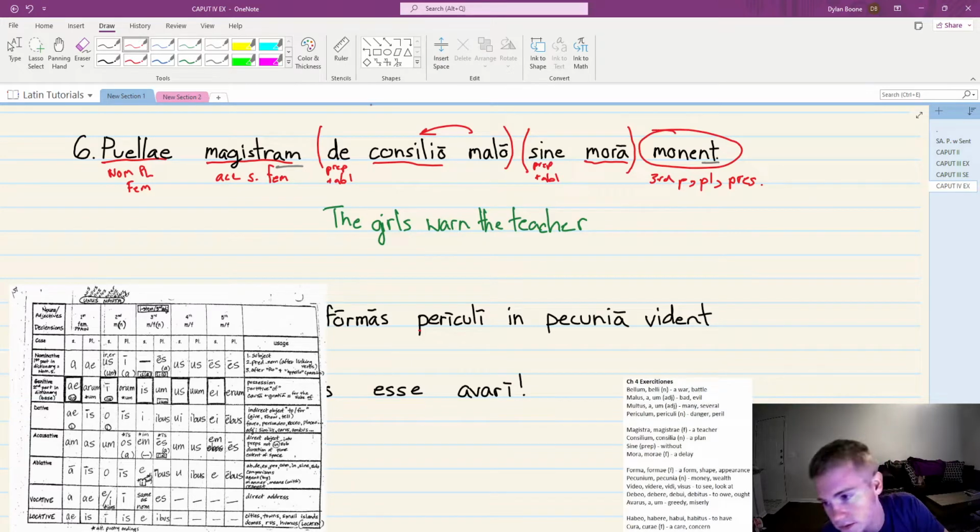Concilio, concilium, neuter, second declension. We see there that it is either dative singular from our second declension column, or ablative singular. We have a preposition that takes the ablative right next to it. I think you can guess. It's ablative singular neuter. Same thing for malo, because it's the adjective, gender, number, case, agreement.